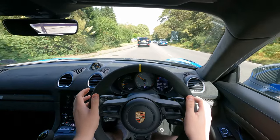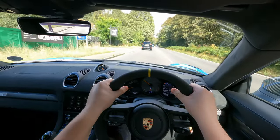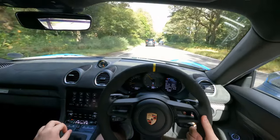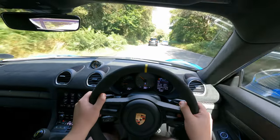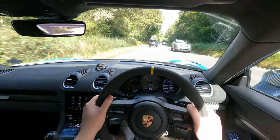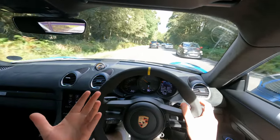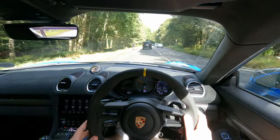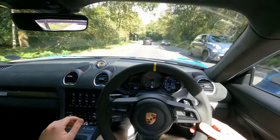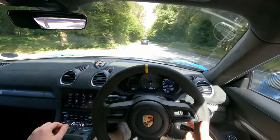Honestly, it's hard to explain how this feels to drive. If you've ever been in a go-kart, this is as close as it gets to a go-kart, because it's so darty. Wherever you point it, it just goes immediately. There's no lag, there is nothing. The hydraulically assisted steering, I'm not exactly sure what the technology behind this steering wheel is, but it's very good. It's very direct, very sharp, and it's a beauty. Honestly, it's a beauty to drive.